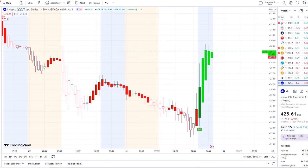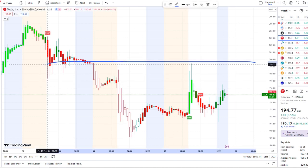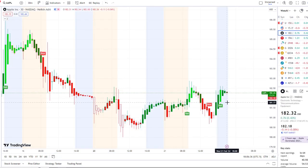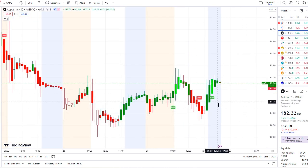We also have the QQQ pushing up higher under a bull indicator since 422, and Tesla within the volatility, it is under a bear indicator but trying to come back up to retest the highs of the day, which were not that far off of 200. Lots of people are looking at that resistance and that level here going into tomorrow and the rest of this week. And we also have Apple here within the volatility holding support above 180 and trying to head back above 182.50. Lots of eyes on it as well, and back under a bull indicator, and I'll be watching these levels going into tomorrow.